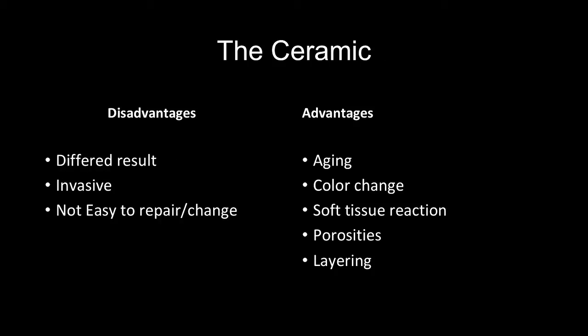When we talk about ceramics, what were the advantages of composite will be the disadvantages of ceramic, meaning that the disadvantage is a deferred result. So you cannot just take it in one session. It is invasive. No matter what we say, no matter what we do, we'll always have to work somehow on the enamel and on the tooth. It's not easy to repair or change.